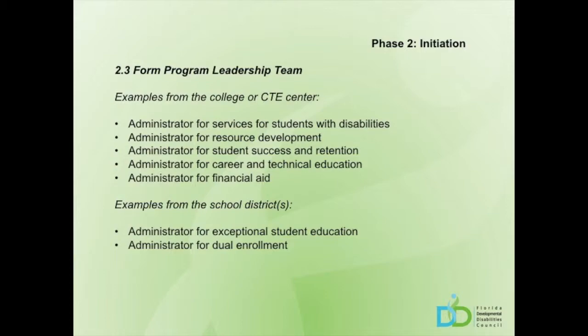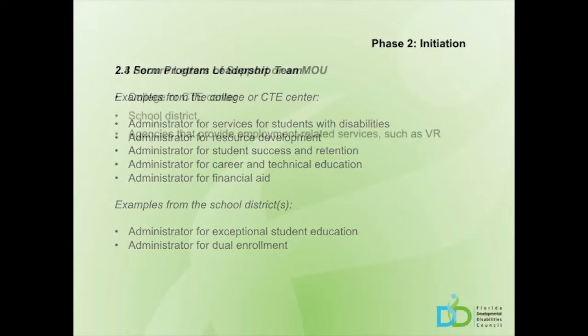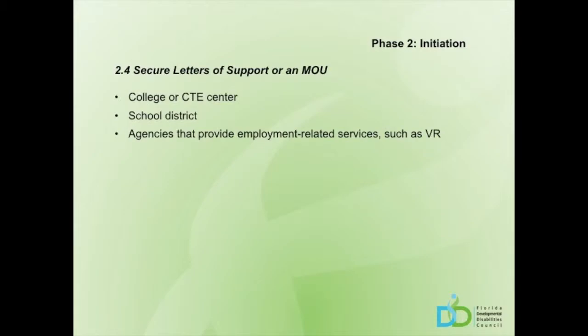Administrators from across all relevant departments in the participating school districts and college must be informed of SPSCT program requirements and prepared for program implementation. The project coordinator and school district leads should secure signed letters of support or a memorandum of understanding outlining the role of each party in the creation and implementation of the support program, including the participation of the school districts, the college or CTE center, and any other primary partner agencies.